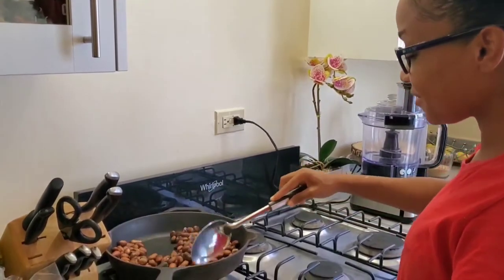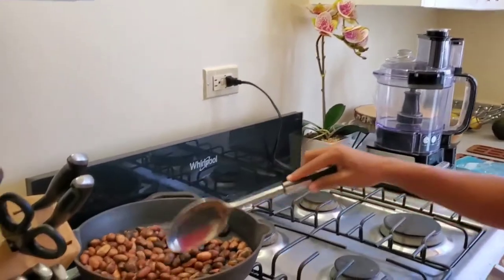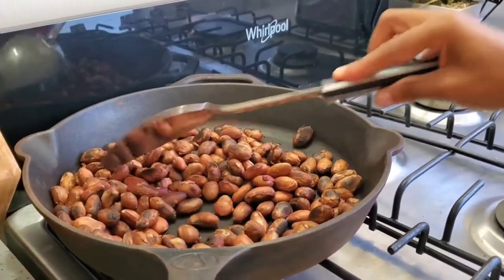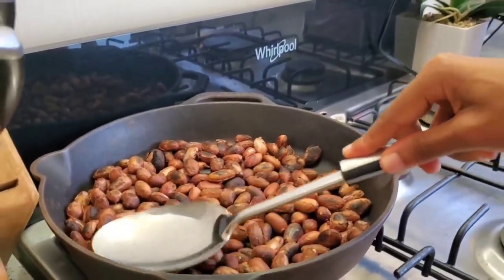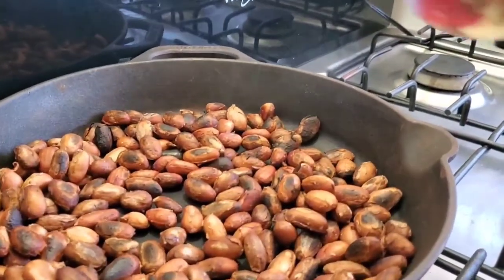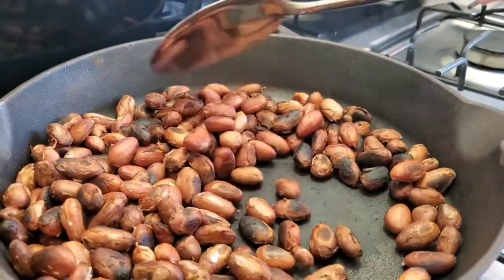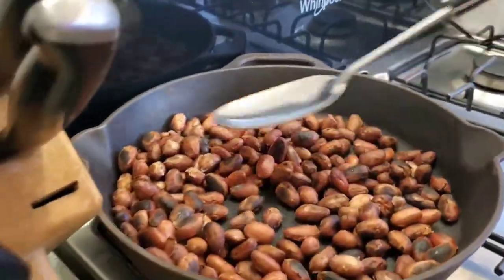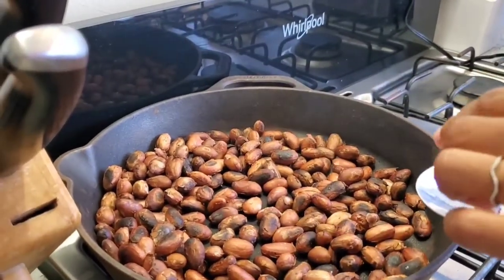Alright, so the parching phase has begun. The cacao beans are popping. I'm not sure why, if the heat is interacting with the shells or something. But it has a very unique smell. I can't really say what it smells like, but it smells good. It smells like chocolate, but something else as well. The outer part of the bean, the shells, are starting to harden. And that's exactly what we want.